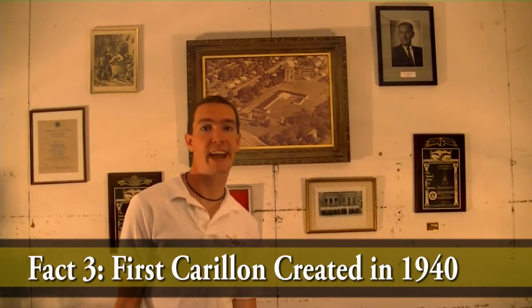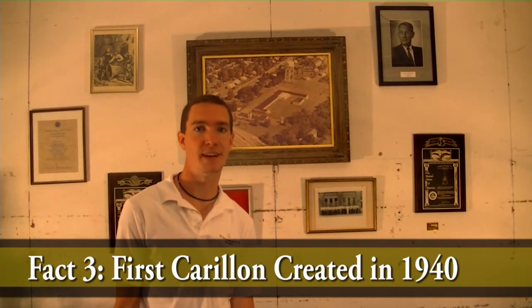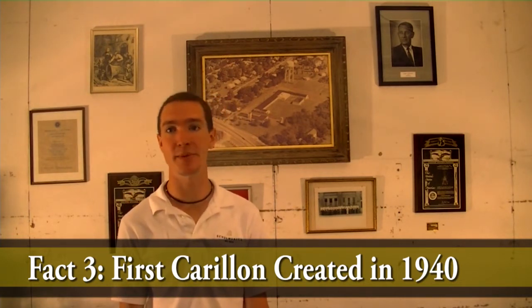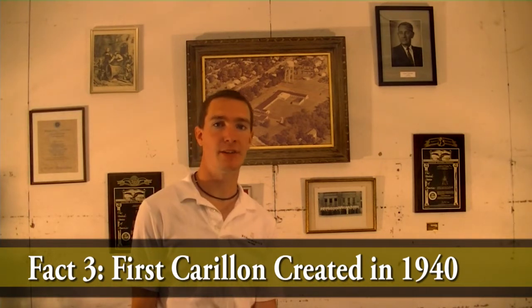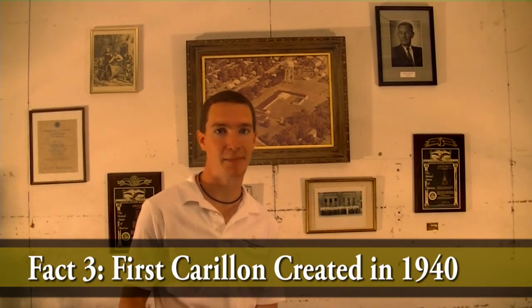The first electronic Carillon was built in 1940 and installed in a church in West Somerville, Massachusetts. The metal rods used in the Carillon instrument were designed at a time when nobody in the company actually had any formal music training. Using a cheap tuner, they were able to construct the first electronic Carillon. This was done by amplifying tuned metal rods struck by tiny hammers.